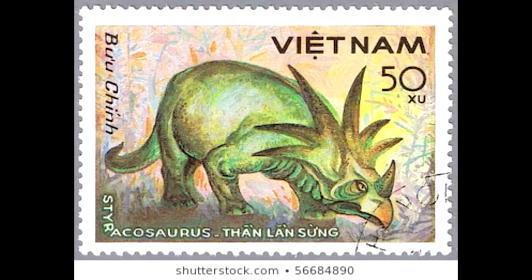Here's another Vietnamese one. This one's a little bit more complex than the other one. I don't know if it uses the same kind of color palette technique, but it's cool. I like it. The Styracosaurus Tan Lan Sung. I apologize for mispronouncing it.